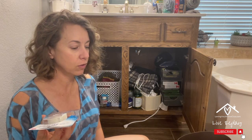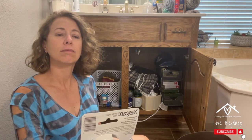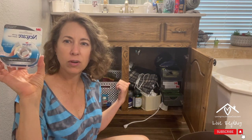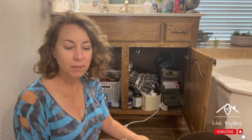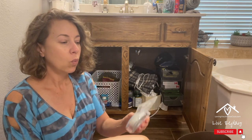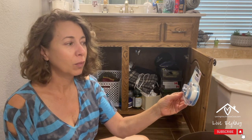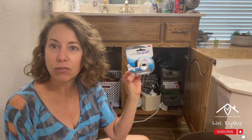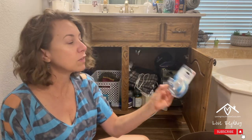So first of all, ask yourself, where would I look if I were looking for gentle paper tape? Where would I go? I actually wouldn't go under here. I would look up in the medicine cabinet. And then the second question is, would I look for gentle paper tape? What the hell's gentle paper tape? I'm sure it's for wounds and stuff, but again, I would never look for this. I would have no idea we had this, and I'm pretty sure Rob wouldn't either. So it's not opened. I'm gonna donate it. Okay.